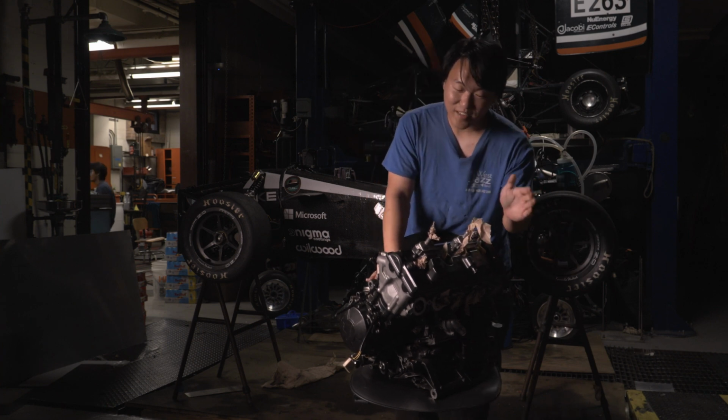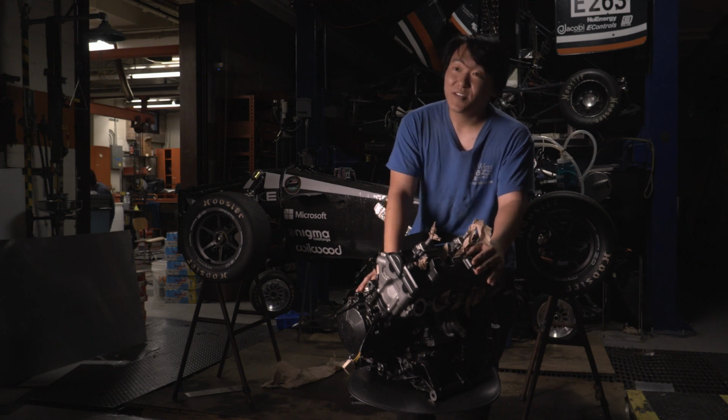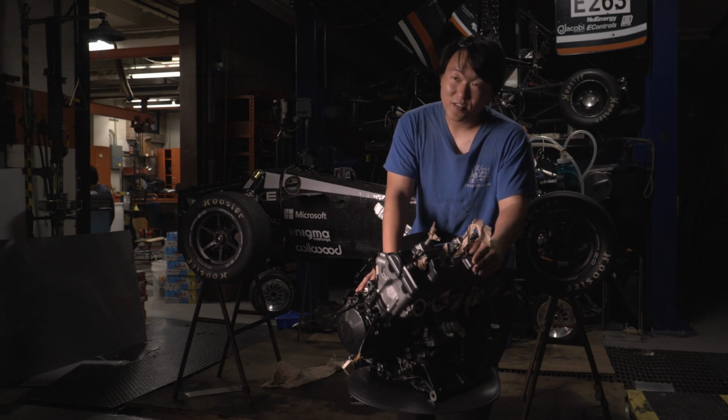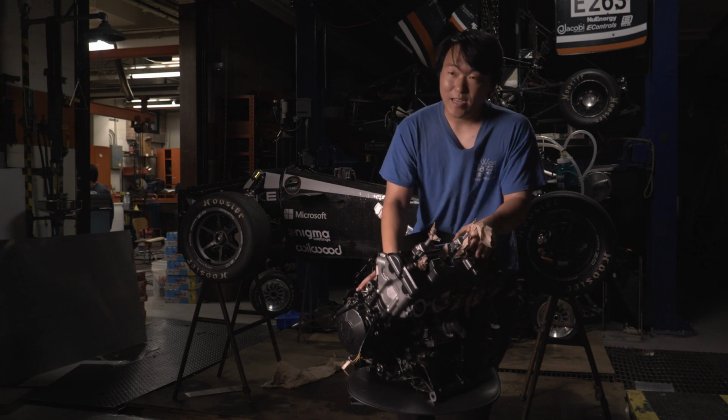But yeah, no, in my opinion, the two Formula teams, we design very similar products, right? And the big difference, there are cultural differences, of course, but the real big difference comes down to our powertrain. And this is where all the magic happens.